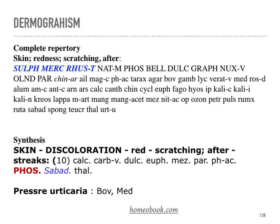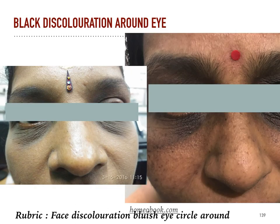In the majority of cases, if you do a blood examination, the IgE level and absolute eosinophil count are usually very high. You can compare the results before and after giving the remedy. And if it is specifically because of pressure urticaria, that means urticaria on the pressure areas, then Bovista and Medorrhinum. And Medorrhinum is one of the best intercurrents in chronic urticaria, especially dermographism, if other remedies fail.